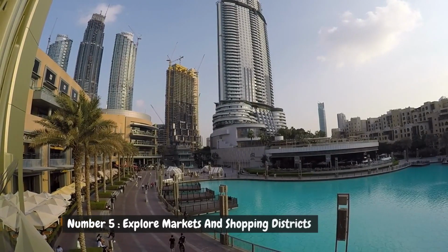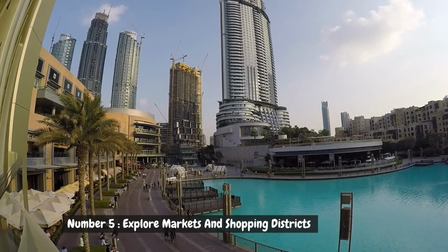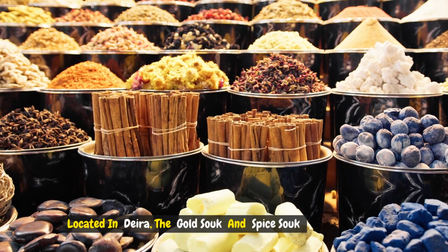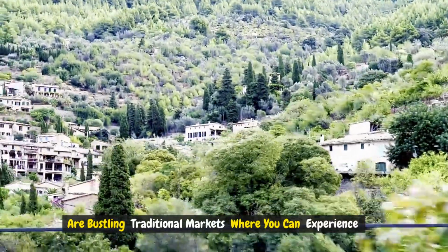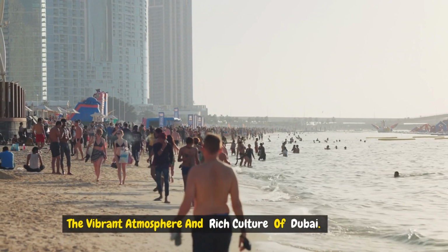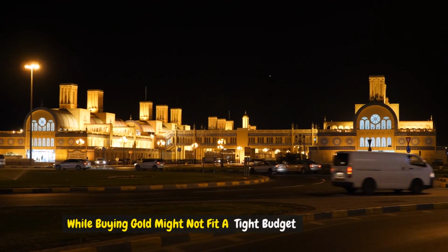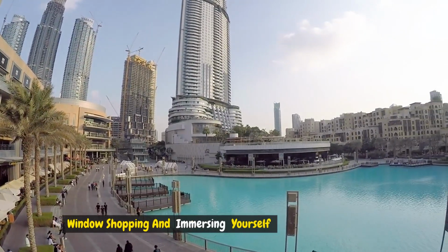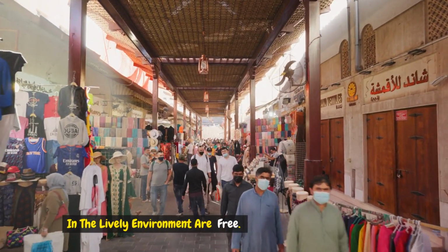Number 5. Explore markets and shopping districts. Gold Souk and Spice Souk. Located in Deira, the Gold Souk and Spice Souk are bustling traditional markets where you can experience the vibrant atmosphere and rich culture of Dubai. While buying gold might not fit a tight budget, window shopping and immersing yourself in the lively environment are free.